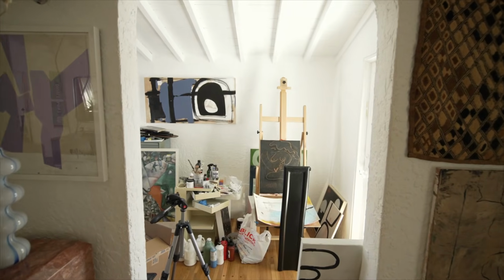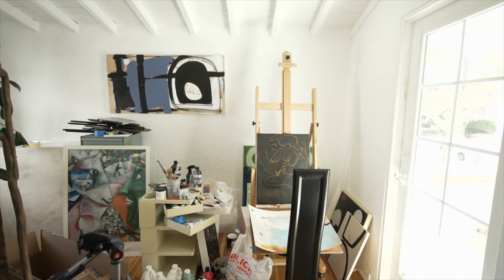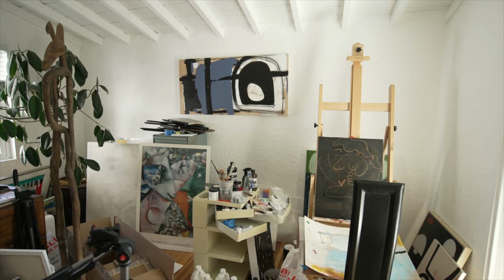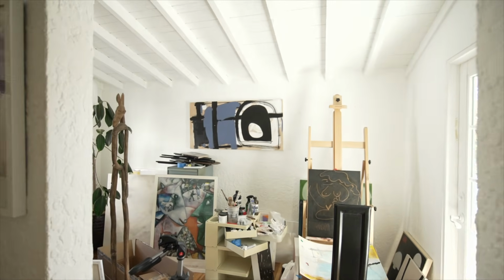Now we enter my art studio, which is a low-key disaster always. But it's a working studio. I like to paint in there because it's small and sort of secluded, and so it lets me turn off. And also the lighting is beautiful. It's just a really charming little space.